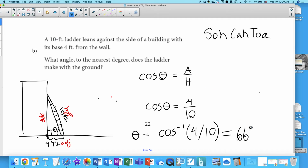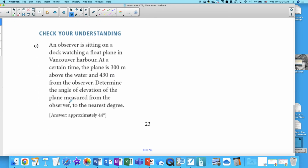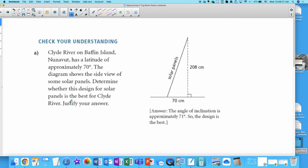Let's flip over. I may get you guys to try some of these, but just from previous experience, I know that this first question can be a little confusing, so I just want to talk through this one, just the setup, and then I'm going to get you guys to practice some of these yourselves. Okay, so Clyde River on Baffin Island, Nunavut, has a latitude of approximately 70 degrees. The diagram shows the side view of some solar panels. Determine whether this design for solar panels is the best for Clyde River.